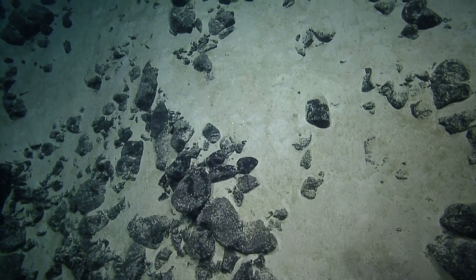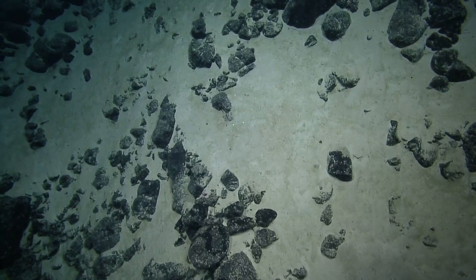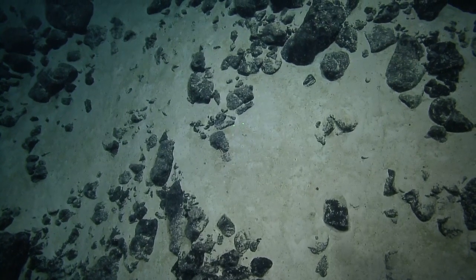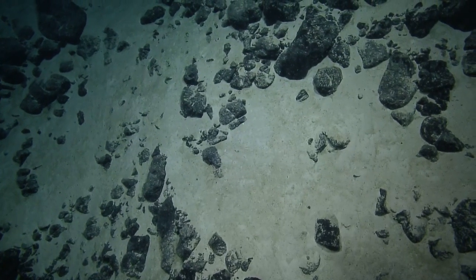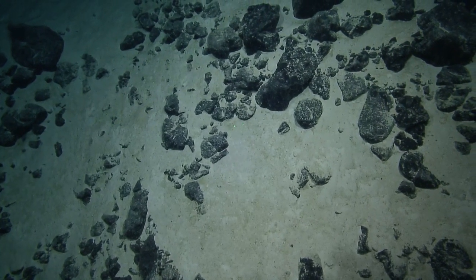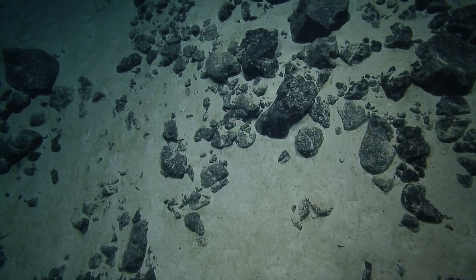Do we want a Niskin at any point here? No. Just keeping an eye out for an angular rock for dating purposes. I don't know. The angular rocks we found weren't that suitable, which I was surprised by. Yeah, not always a sure bet.